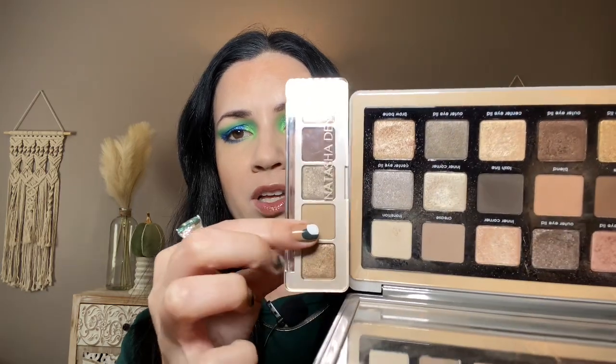If you want a cool neutral palette, then definitely the Glam. And I think that this is more cool toned than mini Glam.